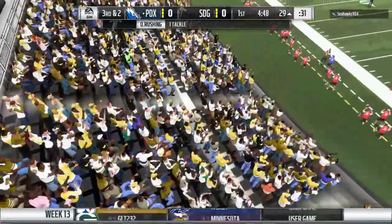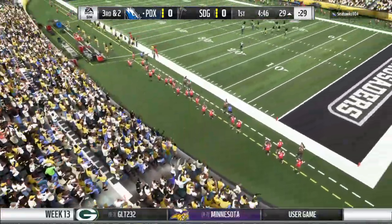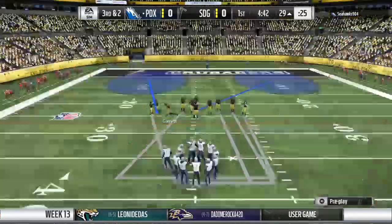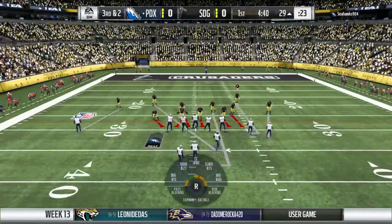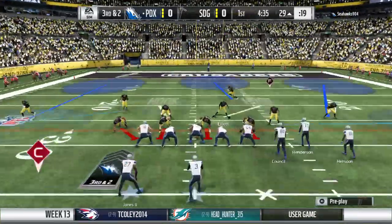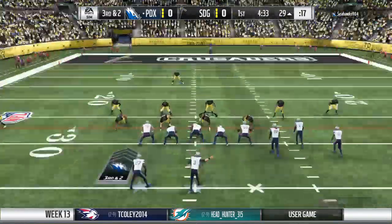Let's just break this down and make it pretty simple. Key to the drag route, letting the play develop, finding the hole in the defense, and giving your athlete a chance to make something happen once he has the ball in his hands. Second down pass play got him 8 yards. Now they've got a third and a couple remaining.